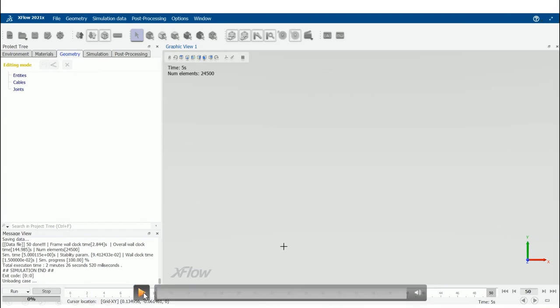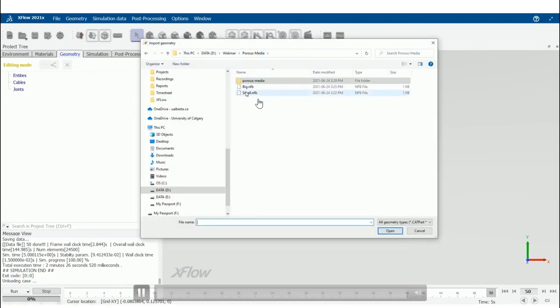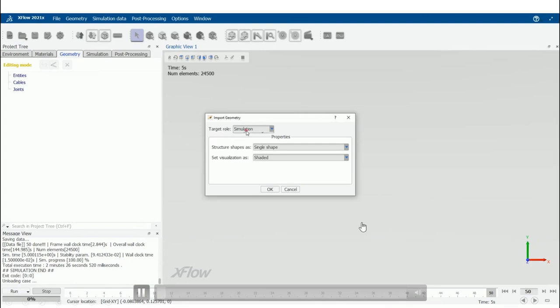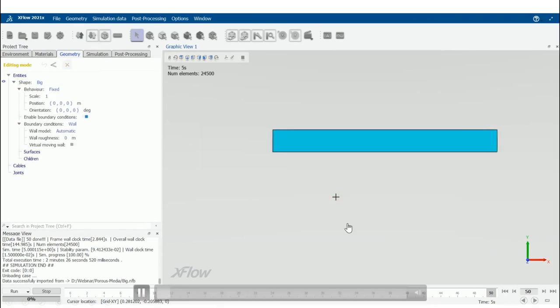So let's just start by importing the geometry. I have two geometries, one channel and another porous medium. The big one is a channel, and the target role here is simulation. You can even import any geometry for post-processing as well. So the channel is imported.